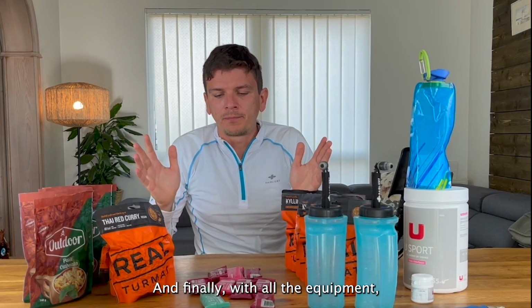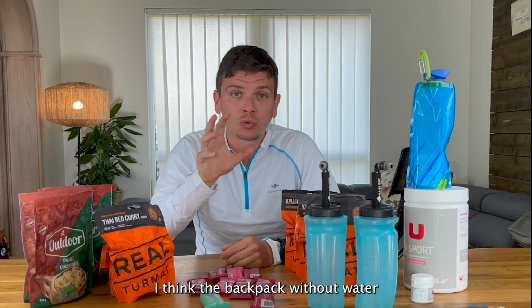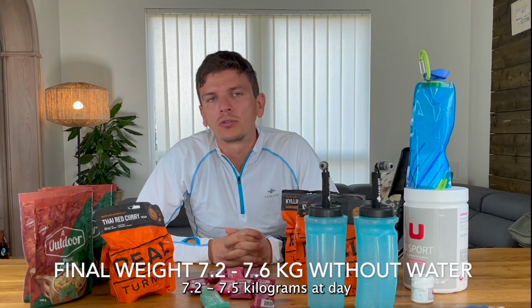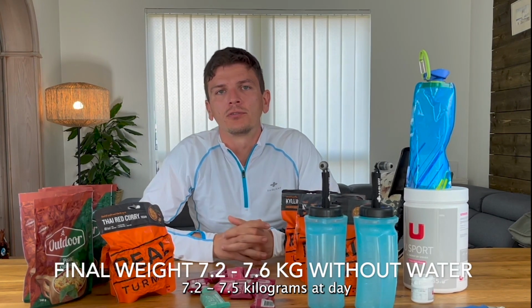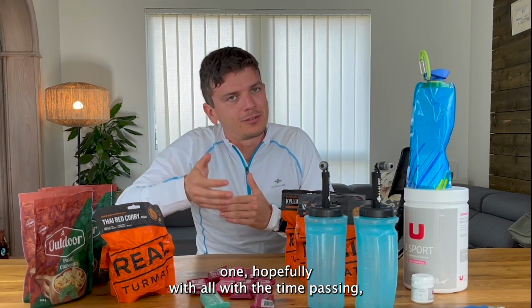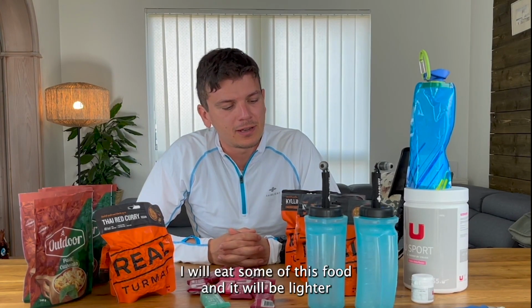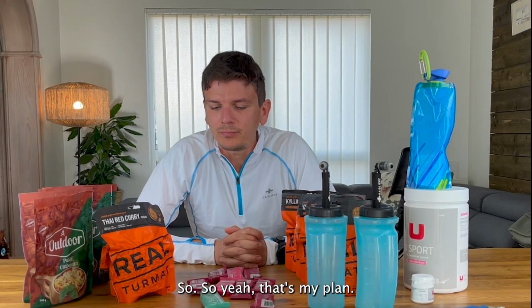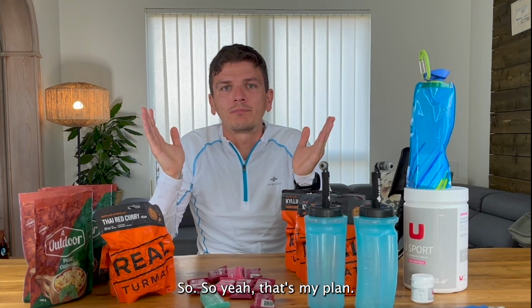And finally, with all the equipment, I think the backpack without water will weigh somewhere between 7.5 kilograms at day 1. Hopefully, with time passing, I will eat some of this food and it will be lighter on the following days. So yeah, that's my plan.